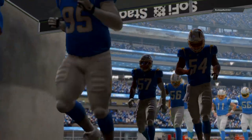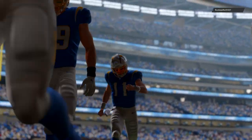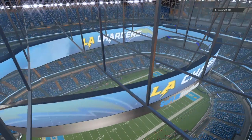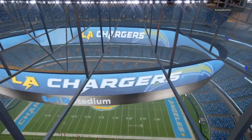So for Washington, it's a very important win as they move to 9-4 now on the year. And they'll head back home next week to take on the Arizona Cardinals. Meanwhile, for the Chargers, you wonder what this will do to their playoff prospects as they fall to 8-5. And they will try to get back in the swing of things next week on the road.